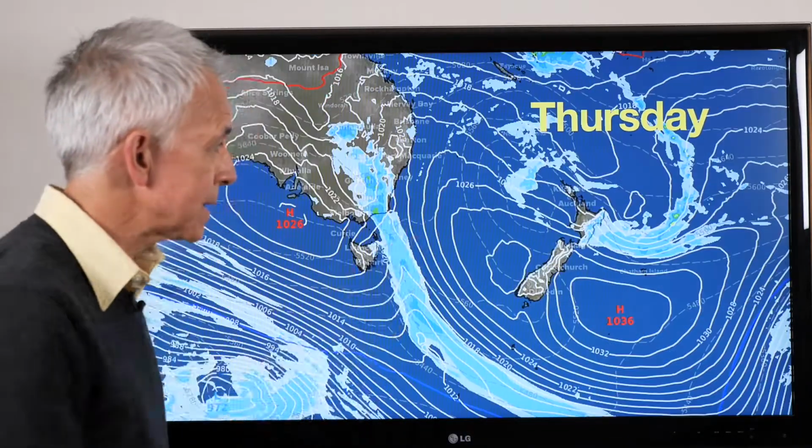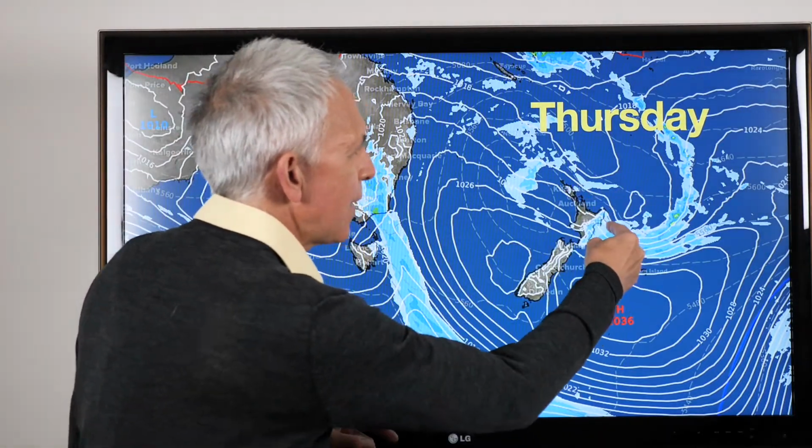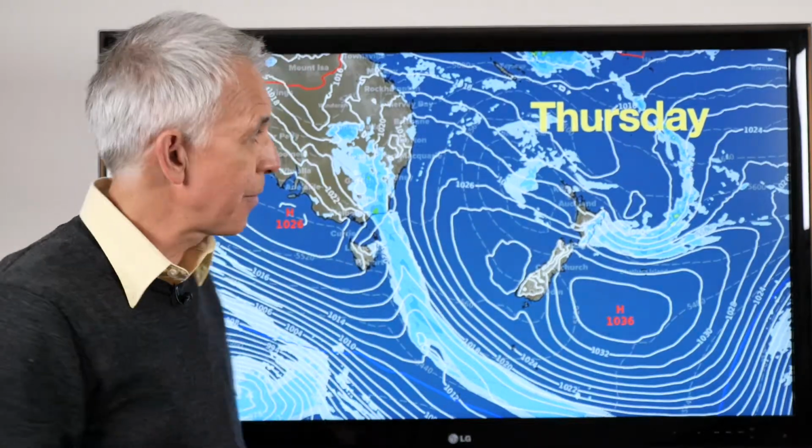High is there for Wednesday. It slides through for Thursday. We lose this low. It starts to fade, not as intense, but it's still going to give persistent rain to eastern parts of the North Island Thursday.